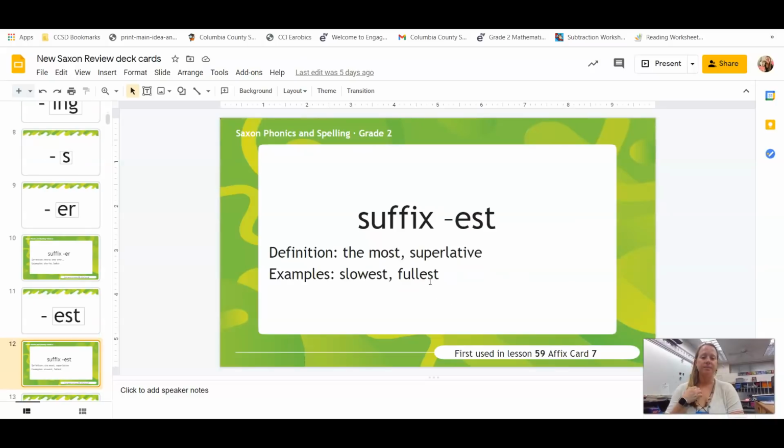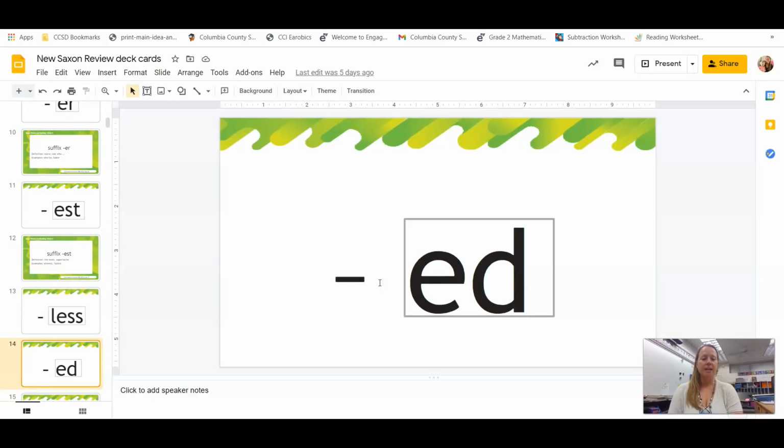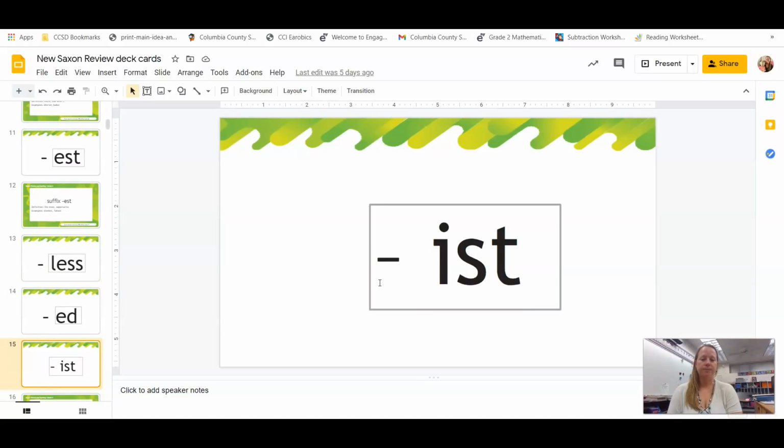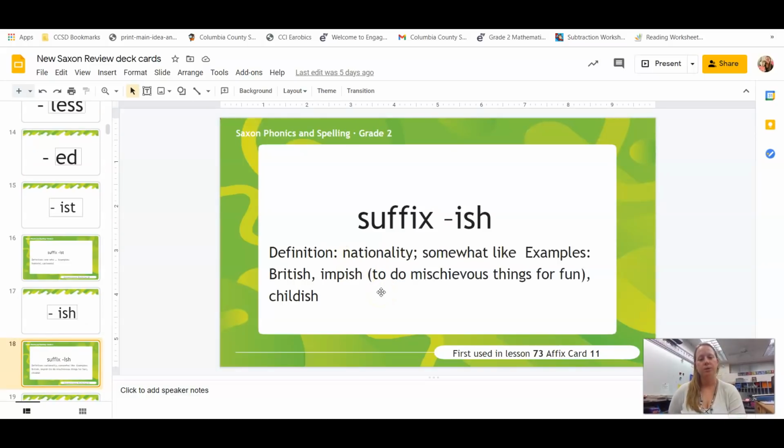Suffix est means the most or superlative. So slowest, you're the most slow. You use est when you're comparing three or more people or things, okay? Suffix less, without. Like if you're hatless, you're without a hat. Suffix ed, d, or t means already happened. Suffix ist is one who, for an example, cartoonist, one who makes cartoons.